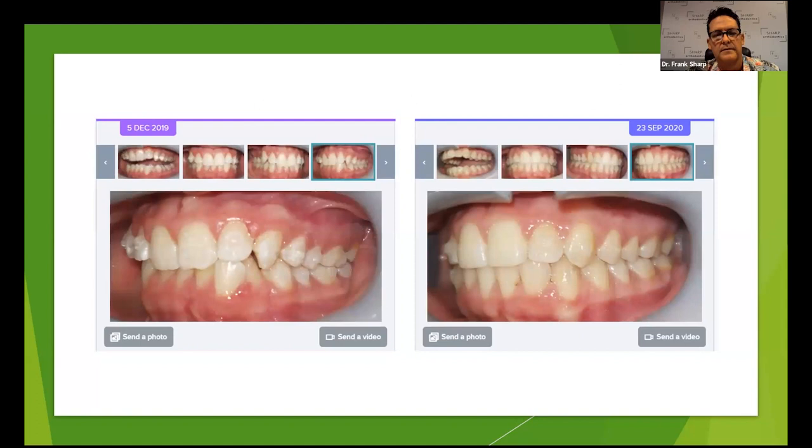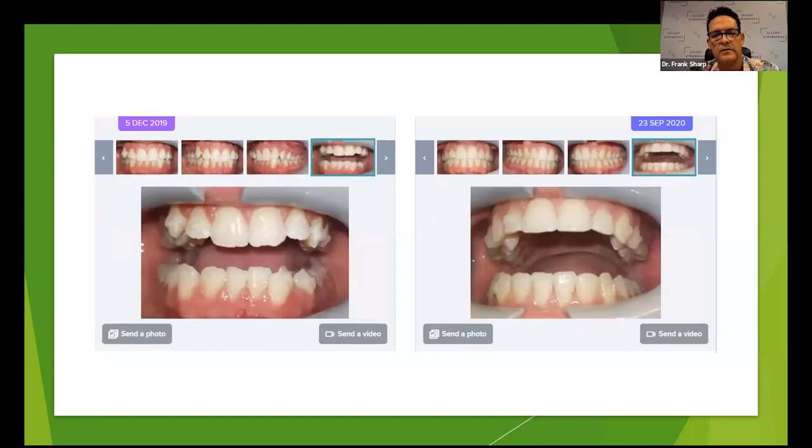It's a great case. She was a great patient. She did everything she's supposed to do. Deep bite, little class two, not much, but mostly that lower left canine was out of position.